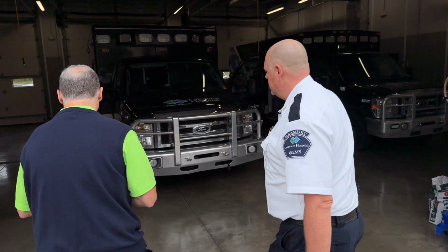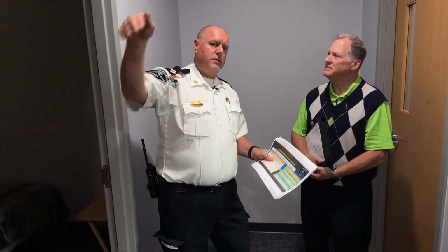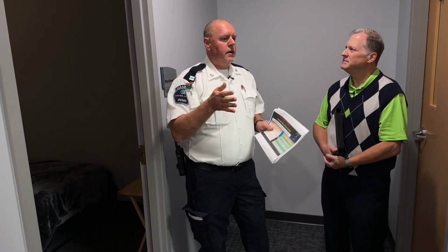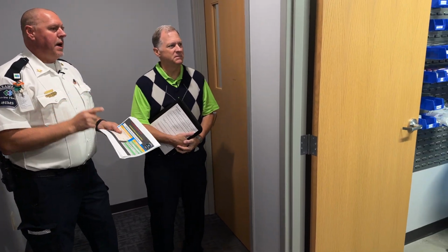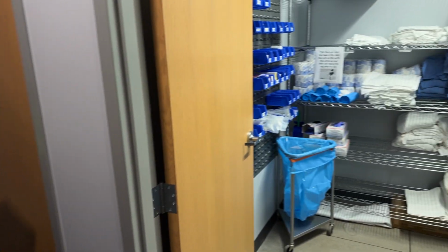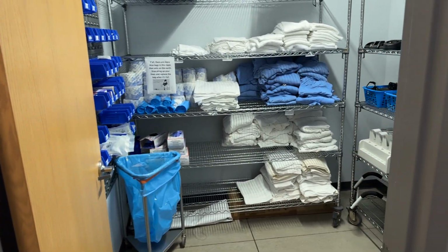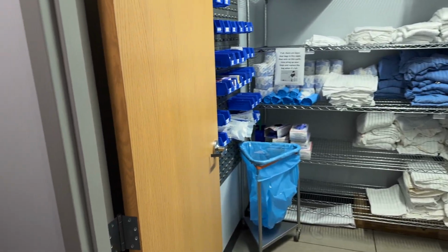Yeah. All right. So we're inside the EMS quarters now. Both of these sides are identical. So we have 2 sides to this part of the building. Here we have a supply room, the radios are in there, the batteries for the stretchers, batteries for the cardiac monitor. They're just constantly in chargers all the time. Our linen supplies are there.